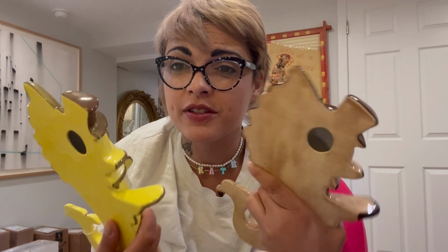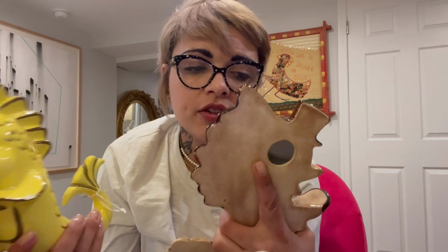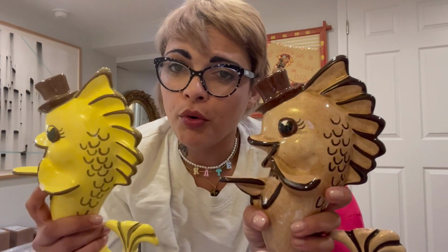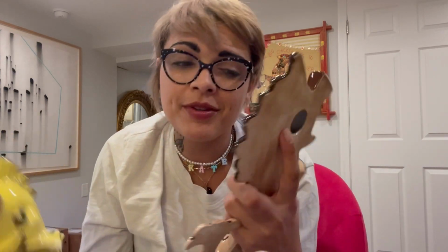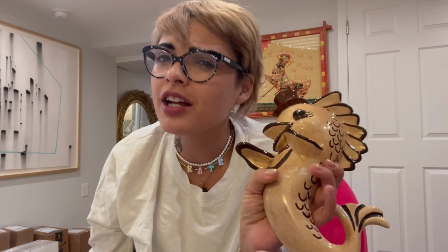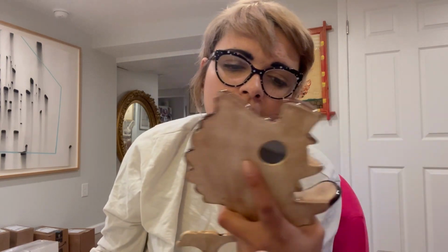They are hobbyist pieces. They're made of molds. They're not name brand, but still $12 for two, even though one has a chip. Not bad at all. This one will probably sell for at least $30. That's what I would guess. I could be wrong. Like I said, I'm going to gamble with it and put it on WhatNot.